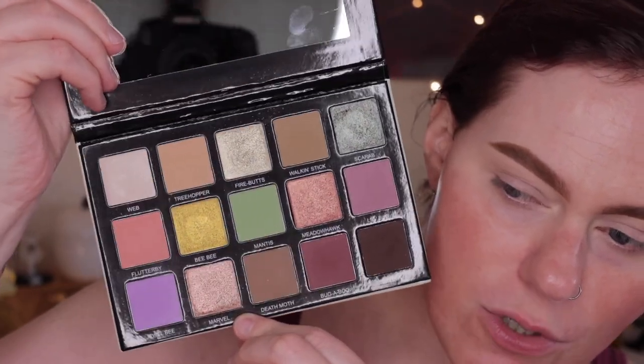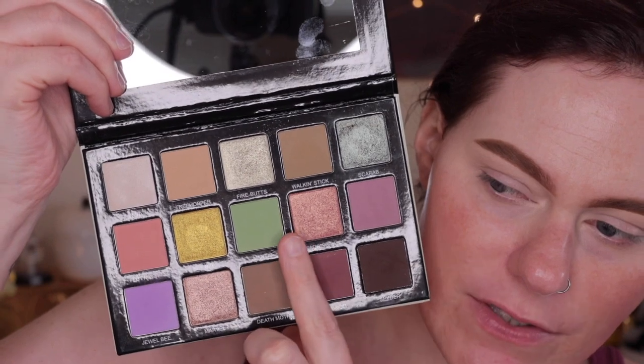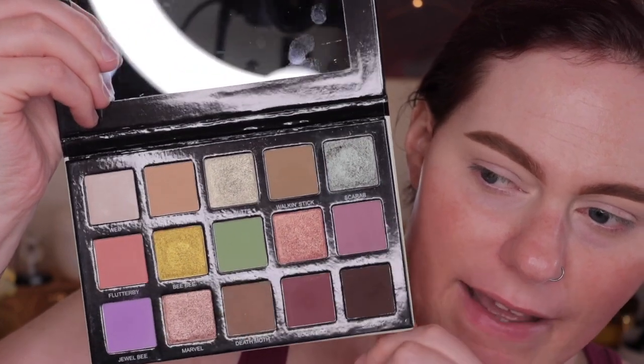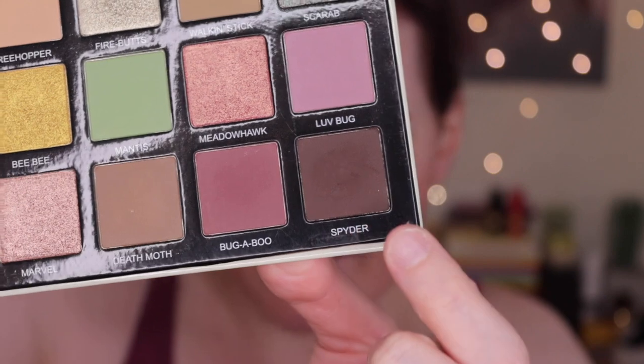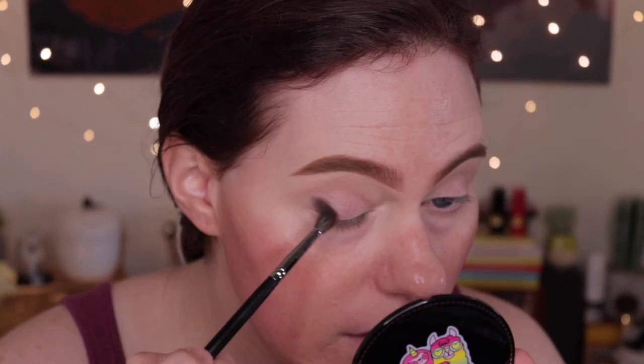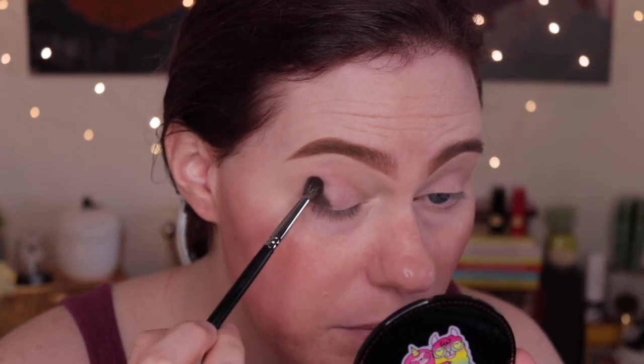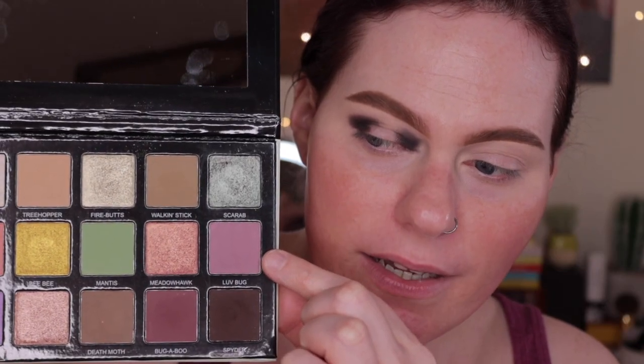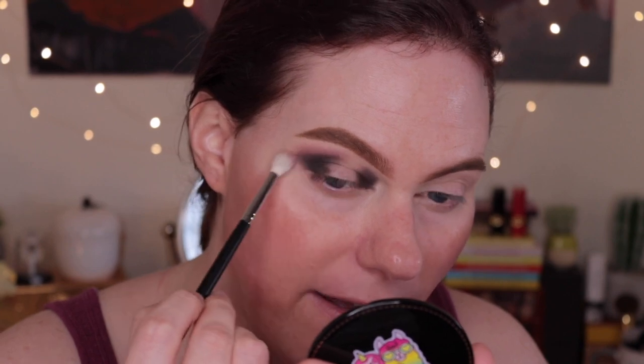Again, there is the color story. So last time I used the green, the gold, scarab, and some of these deeper tones. I think I'm gonna do something a little bit different this time. I'm gonna start out again with the shade Spyder, and I'm using my Morphe M506. And again, I am just applying that to the outer portion of my lid. And then I'm just gonna do the same shade on the inner third. And then with my Morphe M514, I'm gonna go into Love Bug next. And this I'm just using to blend out the Spyder shade.